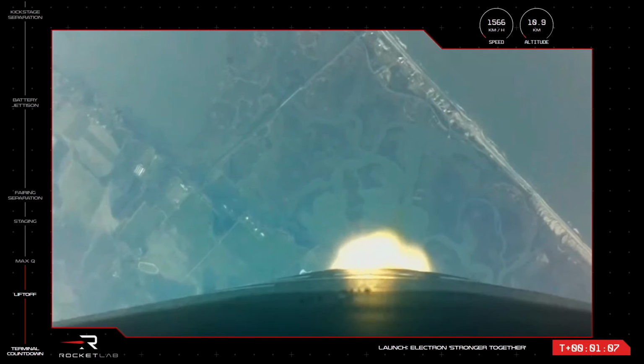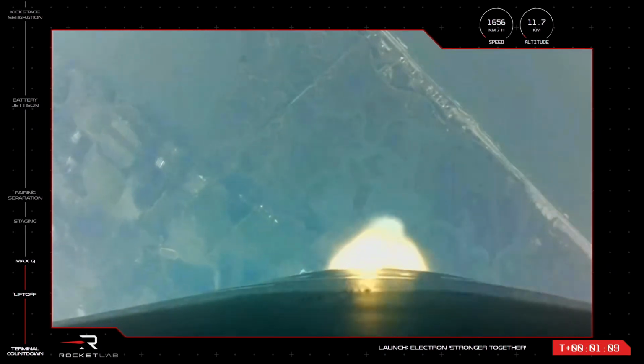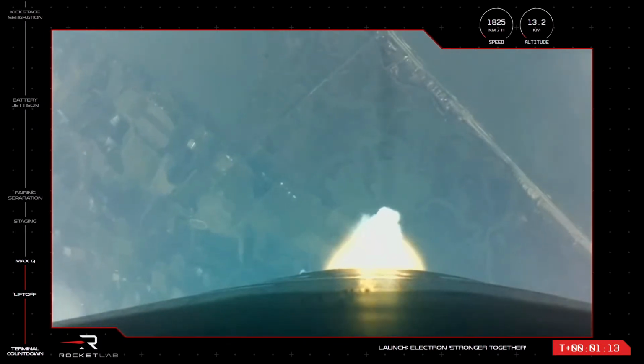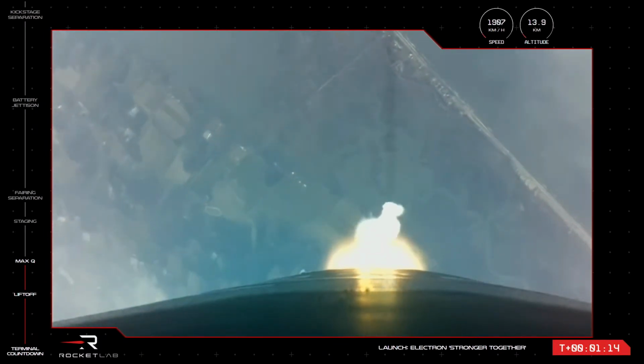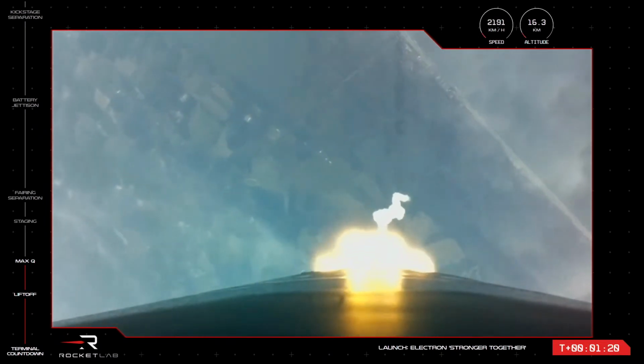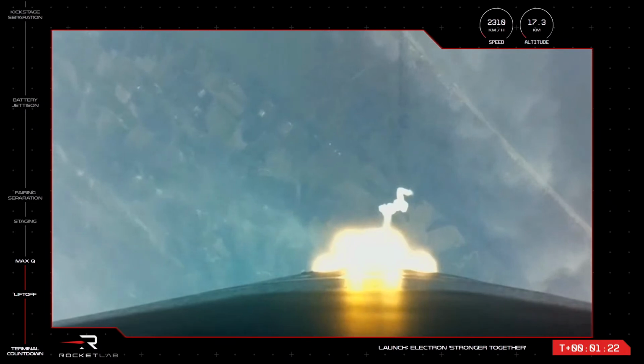Approaching max Q. He will count you in, remember. Yep. Saying max Q. As you may have heard from our mission operator's call there, Electron has now passed through max Q.